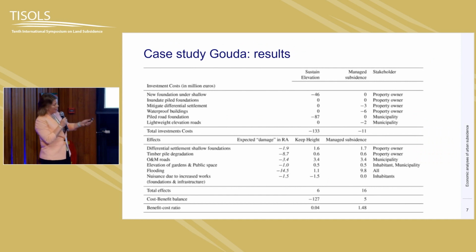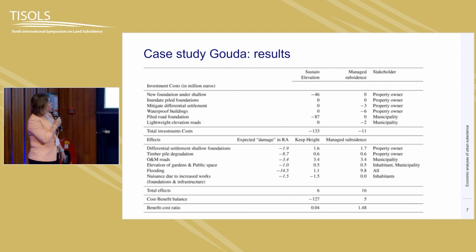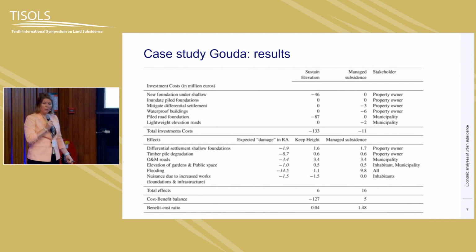Yeah, that's what you see here on the right. So we did show where the costs and benefits will land. But in the end, it's of course up to decision makers to decide if we want to take that into account. Of course, we could say the foundation is the responsibility of the property owner, but at least the municipality of Gouda said, okay, we want to take it into account as being societal, responsible for our people in the city. So, yeah.